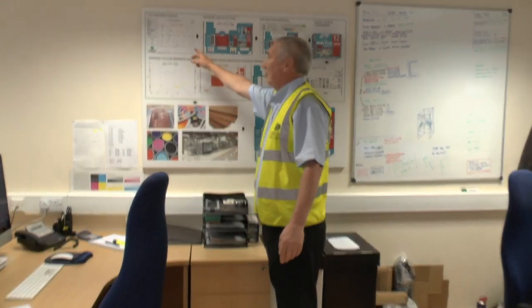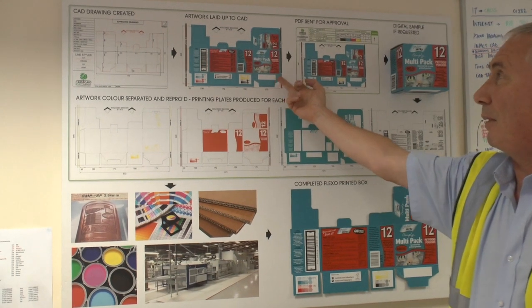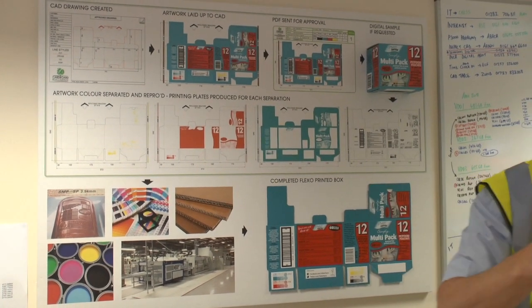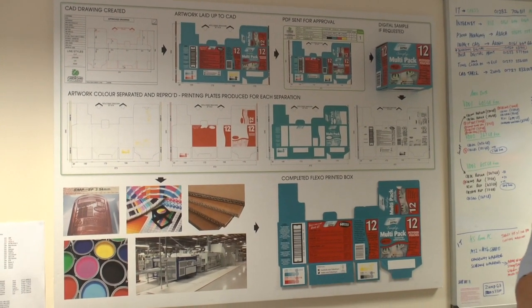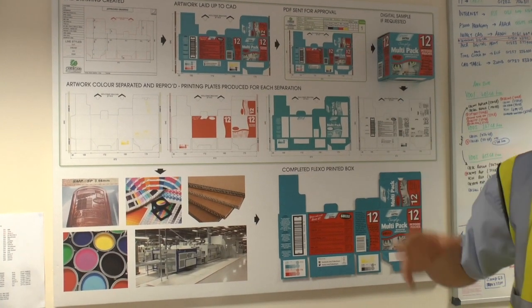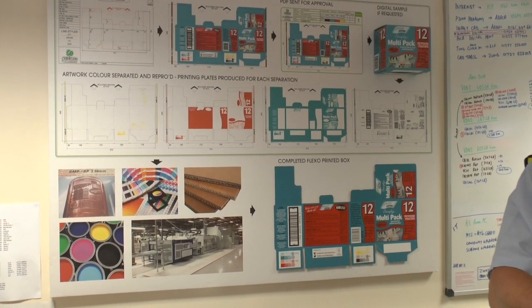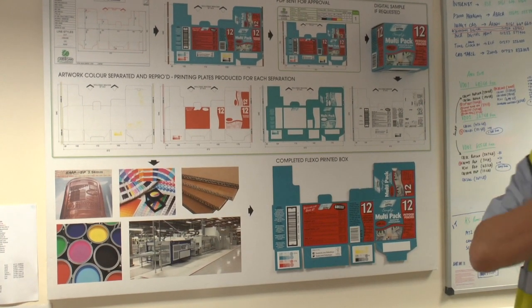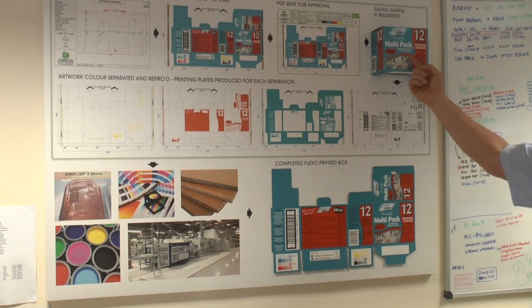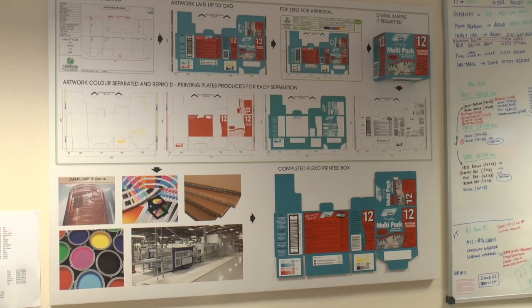This is what the guys do, the CAD drawing. Then we place the artwork onto a thing called an art sheet. It gives all the details, the inks, the colours, what machine it's going on. And we send that away for approval. The customer looks at it and says yeah, that's great, or I'd like to make an alteration. Because we have a digital department, we can also print a digital sample of the artwork. So it's an actual box, a touchy-feely thing, and people say yeah, I like that.